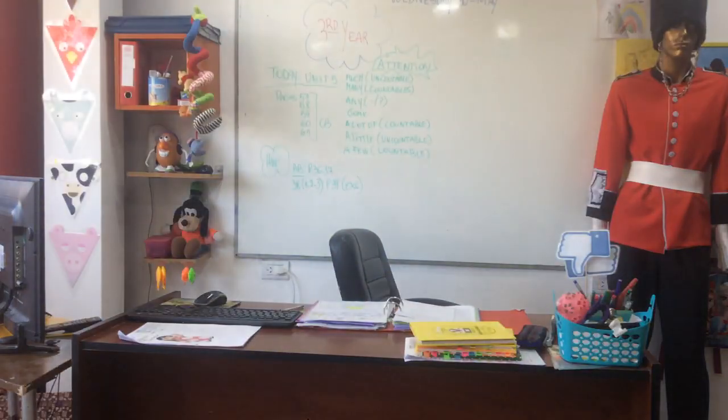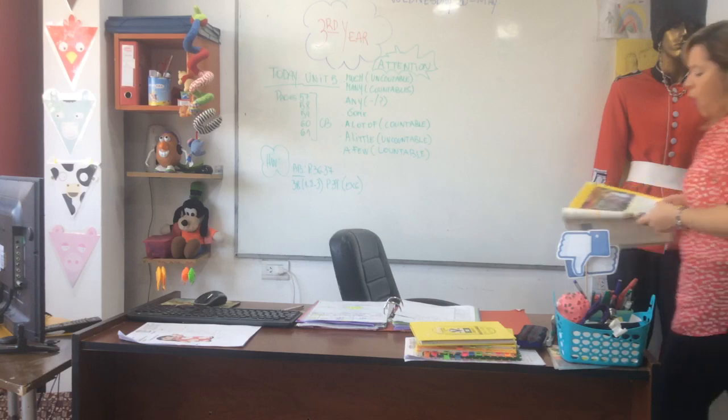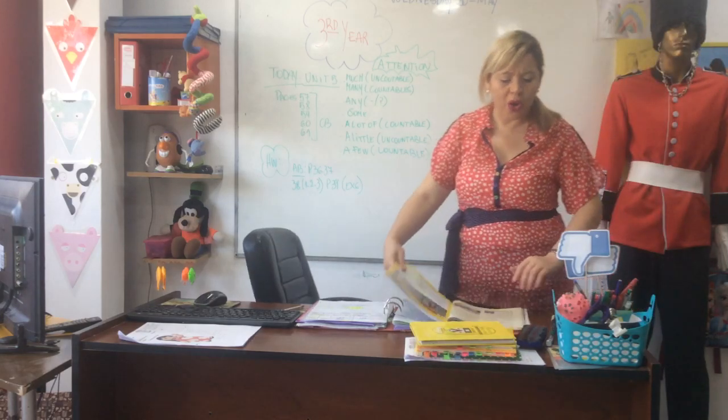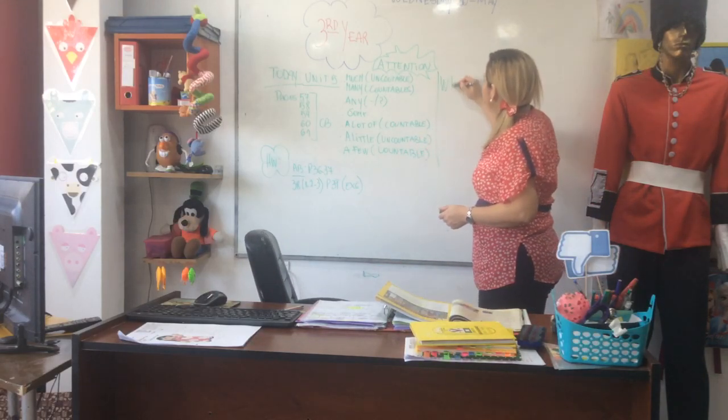Good. Would you like to live in a house like this, made of recycled materials? Yes or no? Do you recycle at home? Yes or no? Okay, what do you recycle?